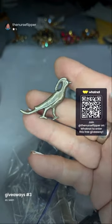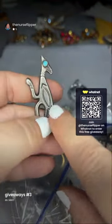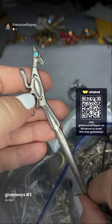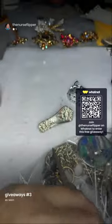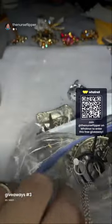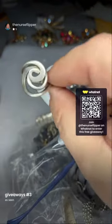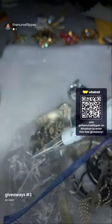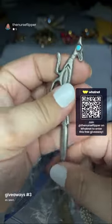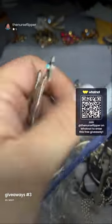What's up, Courtney? The Navajo, the Roadrunner, these are solid sterling silver. This one I could start at 50. Oh, there it is. I could start at 20. I start this one at 15, this one at 20. The Roadrunner, and it is signed, solid sterling silver, I could start at 50.